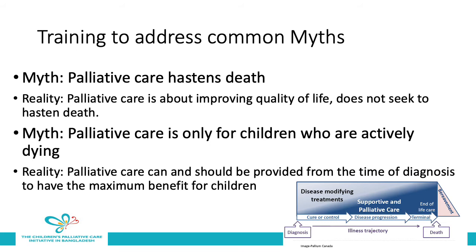The dark blue is the supportive and palliative care, and the disease-modifying treatment is in light blue. In this diagram, as the patient's condition moves from left to right across the image, the amount of palliative and supportive care goes up since the patient's disease is progressing and they move into the end-of-life phase. This also shows how palliative care should be provided from the time of diagnosis to the time of death, as well as during the phase of bereavement.